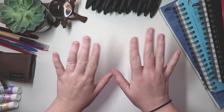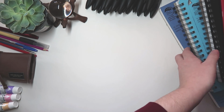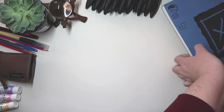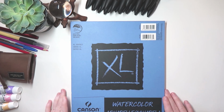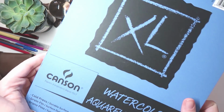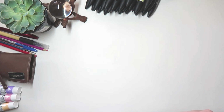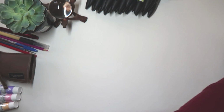Hi everyone. So the year is quickly coming to an end, and I thought it'd be cool to show you all everything I used and loved in the year of 2016. So starting with paper, I used the Kanzen Watercolor cold press paper. I've actually made quite a dent in the pad, which is kind of rare for me because I will take a sheet and then cut it down to a much smaller size that I typically use.